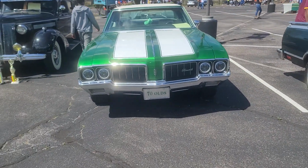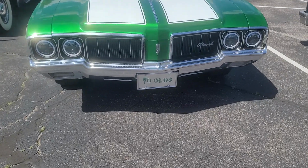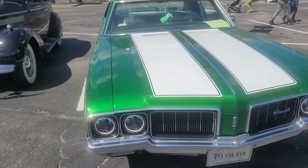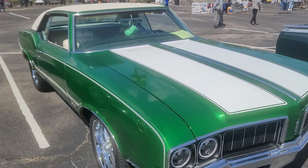All right, and this thing here, this is nice. This is a 1970 old Cutlass. Got a beautiful green on it.